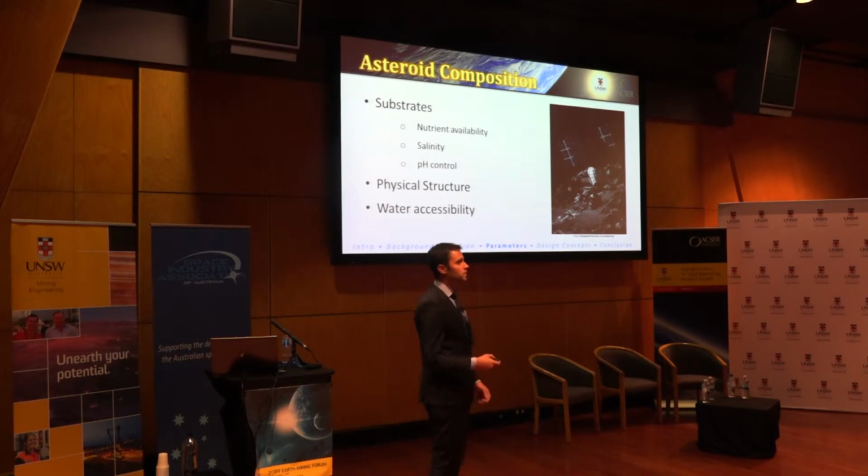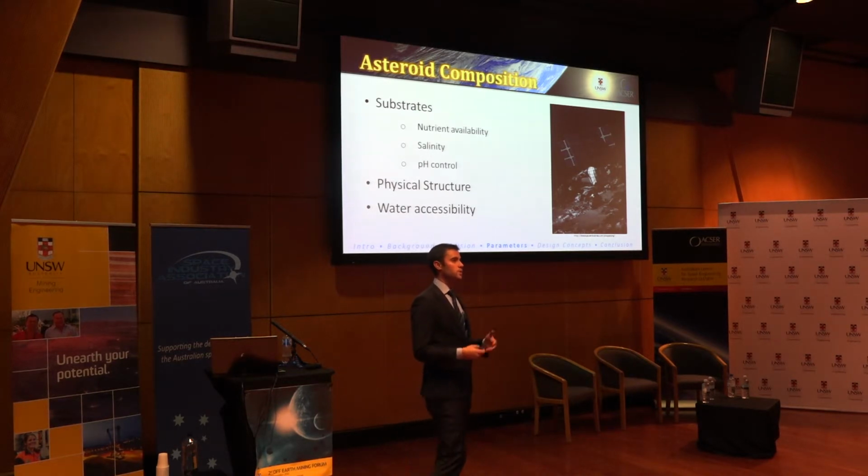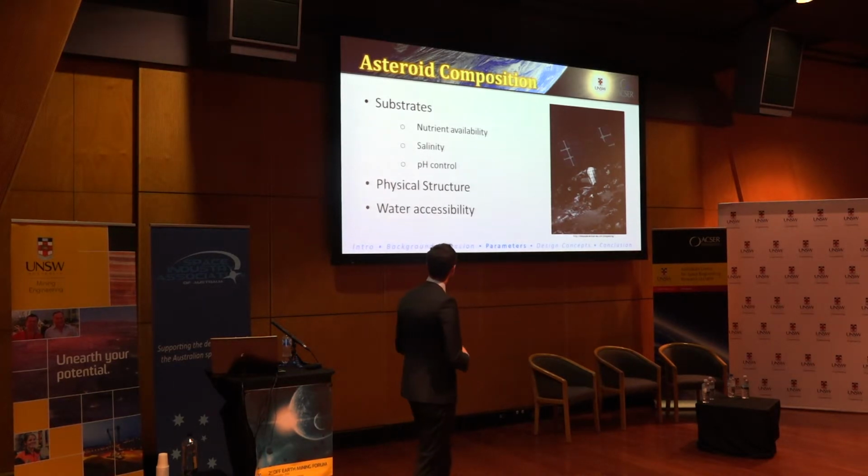Asteroid composition, this is very basic. We've got silicate, carbonaceous and metallic asteroids. For biomethanation, we need carbonaceous asteroids, which have a lot of water on them as well, so that is pretty handy. And for biomining, obviously we need metallic asteroids.